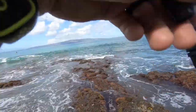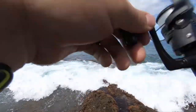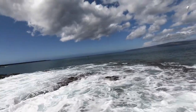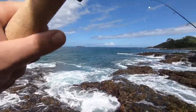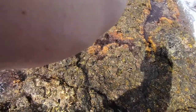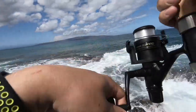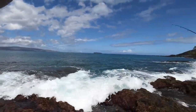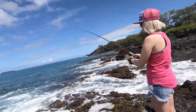Catch one. Oh, damn. Oh, right, Jay just got soaked. You're good. I can cast now. I got it figured out. I know, we will. We're learning the tactic right now.